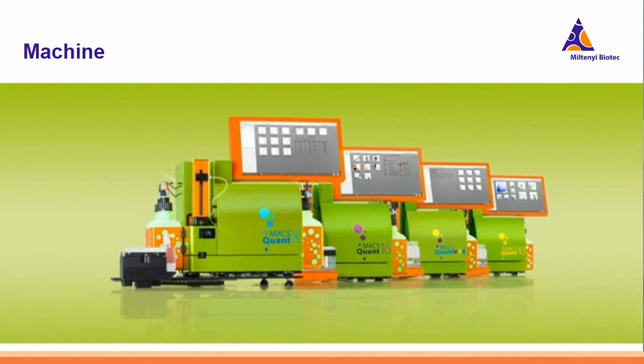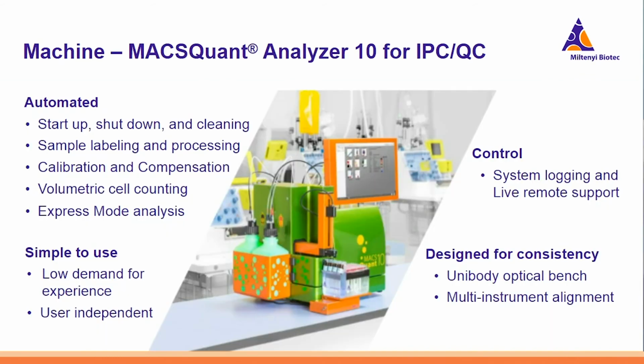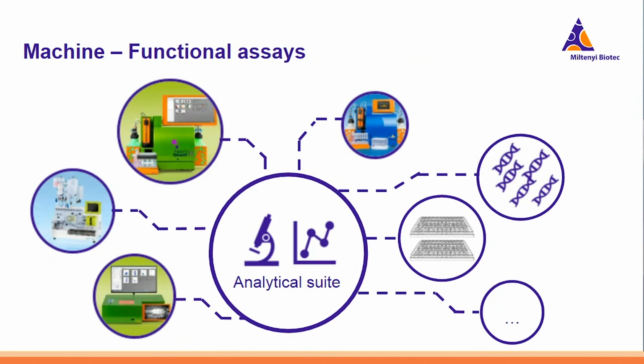Flow cytometry, being one of the most important modalities in cell therapies, is a critical instrumentation decision. One good choice is to use the MACSQuant, Miltenyi's own flow cytometry platform, for all your flow cytometry needs. It combines a really high degree of automation with consistency in a rather small footprint. It has been developed as a tool for cell therapy analysis and characterization, and really is the primary tool for cell therapy flow cytometry in the clinical space. But of course, there are many assays and many pieces of equipment that need to be considered as well.